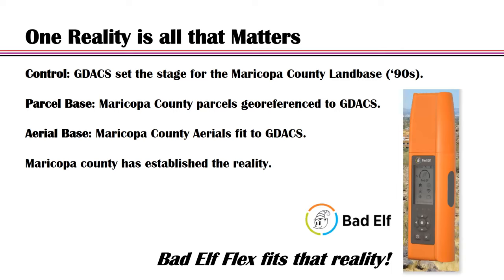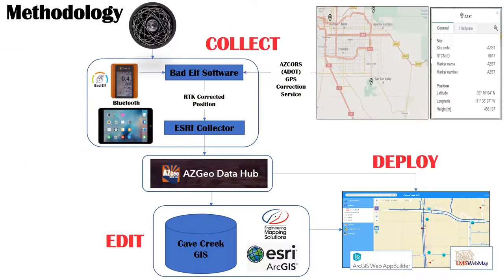And I think the connecting piece here, if you will, would be the Bad Elf Flex, a high accuracy GNSS unit. Bad Elf just happened to be used in this circumstance, but any high accuracy GNSS system out there on the market, as long as it was performing at a survey grade reality, would be able to fit in there. So this is why the GIS was able to be created in the first place, reliable with high fidelity, because we had one geodetic reality set by the county.